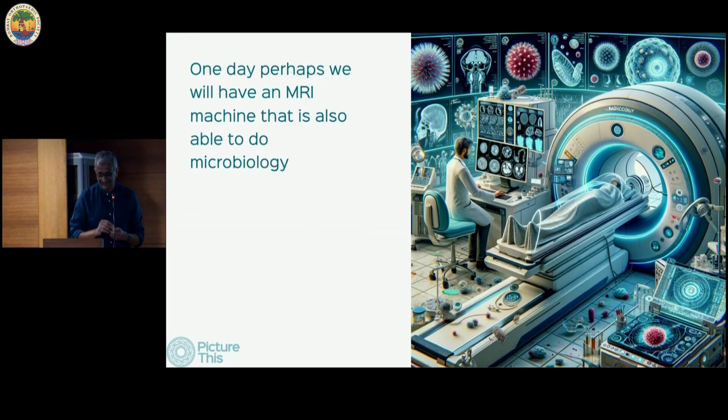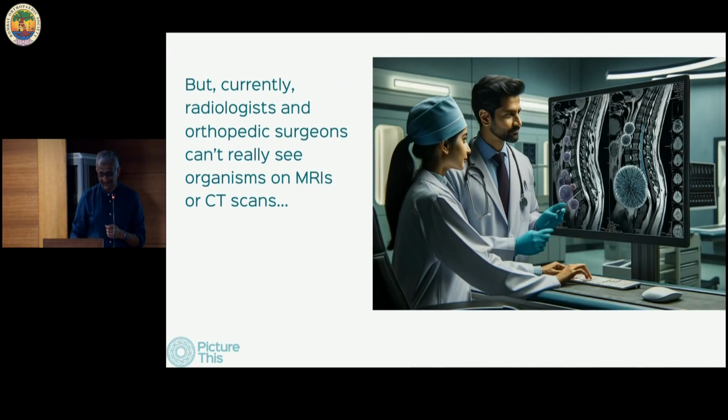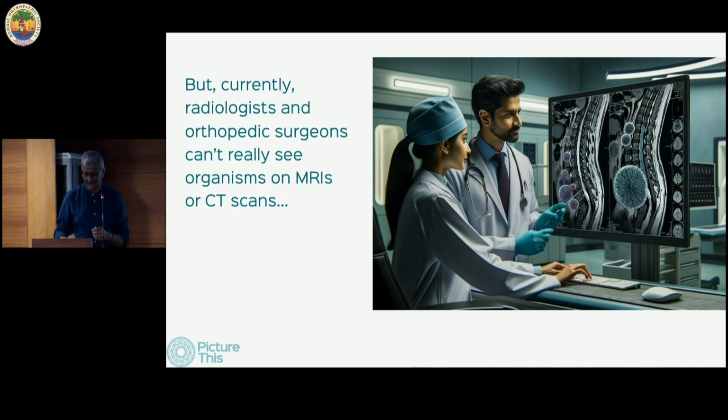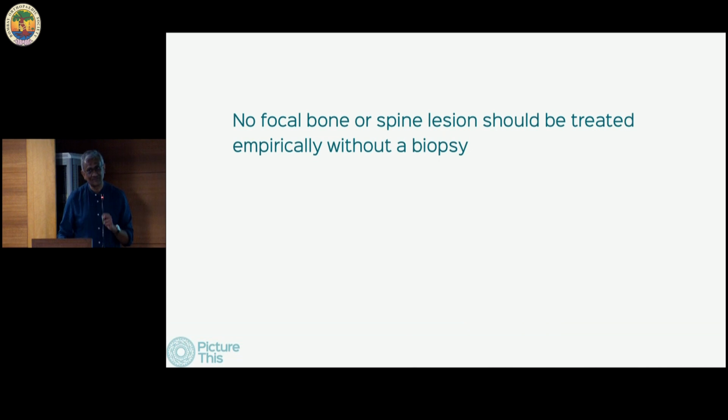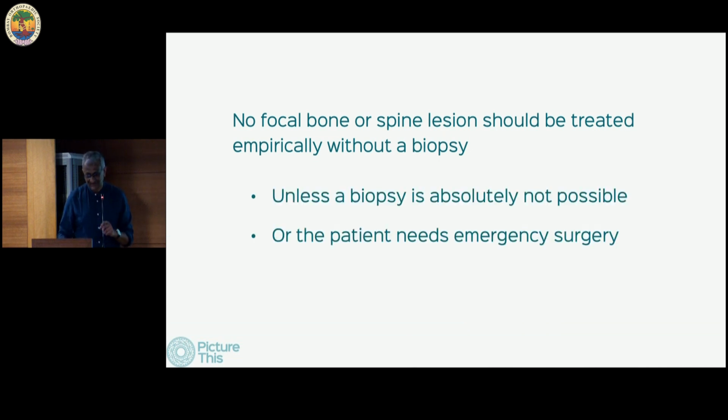So, maybe there will be a day, a couple of decades down the line, when you could do an MR and get some microbiology as well. But currently, radiologists and orthopedic surgeons and spine surgeons and everybody, I don't think we are able to see organisms on the MRI films. So until that happens, no focal bone or spine lesion should be treated empirically without a biopsy, unless a biopsy is absolutely not possible or the patient needs emergency surgery.